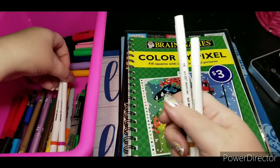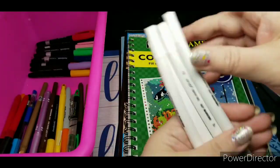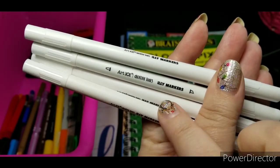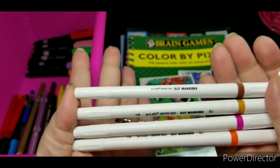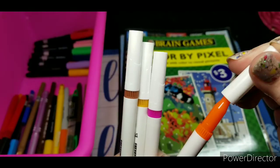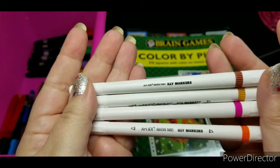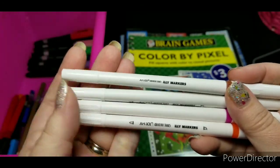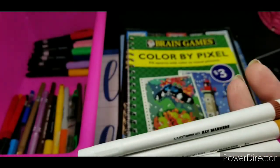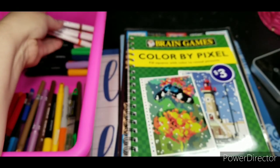This is a brand I found at Target online. It is from Art 101 Creative Tools Illy markers. This is their water-based line. I have the full set. It has a chisel tip and a bullet. I do not recommend these. Life quality, really poor. Get the Crayola Super Tips, you'll be much happier. Yeah, these I do not recommend.